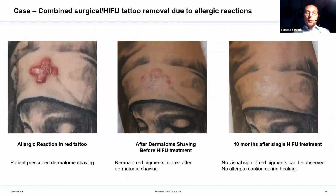One is tattoo removal, and in this case we have a red tattoo that is known for causing a lot of allergic reactions in those who have it. And it was originally removed by shaving. So this is after shaving, but obviously red tattoo mixed with blood during the shaving is not giving a good, precise removal. So there's always some kind of residue left. And those would still cause some kind of allergic reaction.